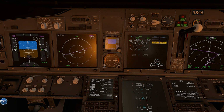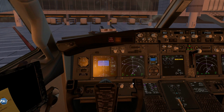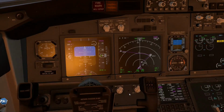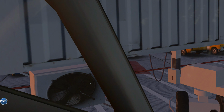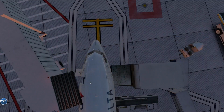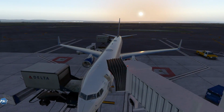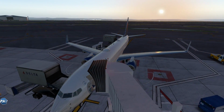That's taking us all over the place, isn't it? Yeah, we'll see. Map. I think that's what we want. Right. Sun's definitely coming up. Let's just have another sneaky peek outside, shall we? Well, not like that. There, the sun's coming up now. We're getting up for an early morning departure.